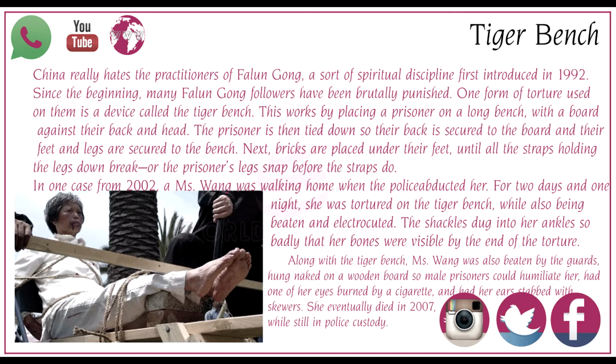In one case from 2002, Miss Wang was walking home when the police abducted her. For 2 days and one night, she was tortured on the tiger bench while also being beaten and electrocuted. The shackles dug into her ankles so badly that the bones were visible by the end of the torture.